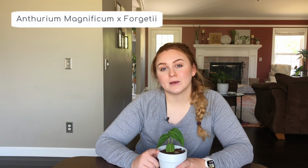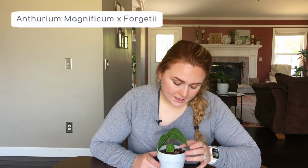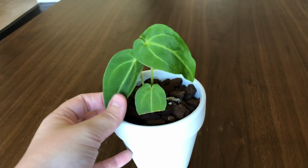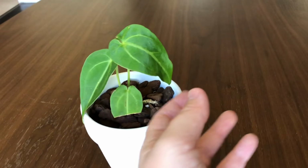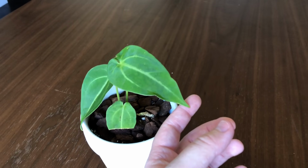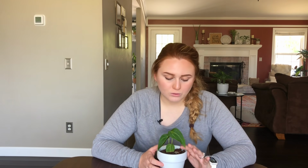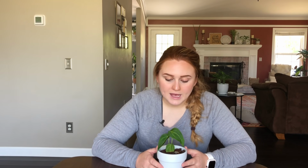All right, so this little guy is supposedly a hybrid between the 2 Anthurium you just saw. It is a hybrid between Anthurium Forgetii and Anthurium Magnificum. And I like this one a lot. It is definitely an immature young plant, so it's got a lot of room to grow. I like it because it kind of reminds me of a Queen Anthurium, the way it's gonna be longer rather than round. But I'm really excited to see how it grows. I think when you get hybrids, it's especially cool because there's no telling what their mature state is going to fully look like, because every hybrid is different. And I'm really excited to see this one get bigger.